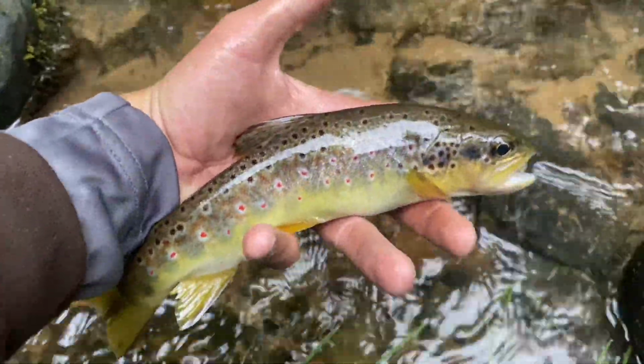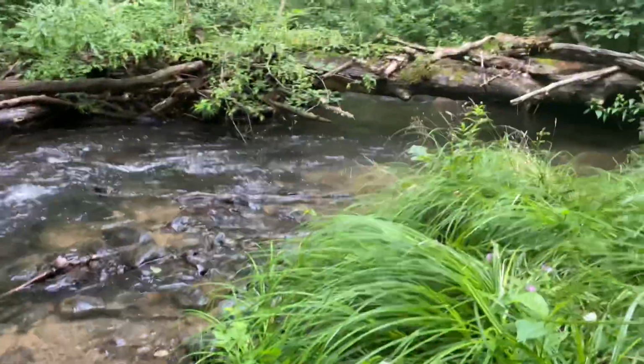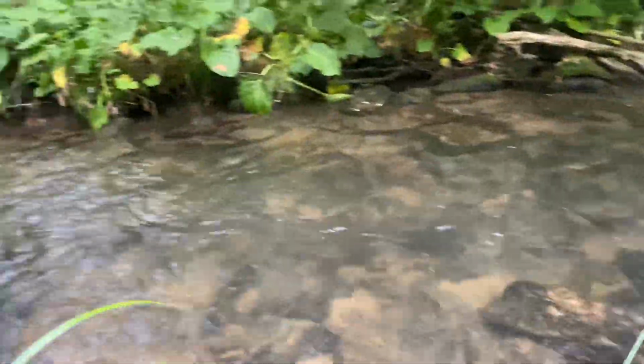That was so cool. I'm so pumped up because I spooked this fish 3 times last time I was here. Good fish. Oh no, no. Got him off the hook. There he goes. Dude, he spanked it. And my drag started running. Yes.